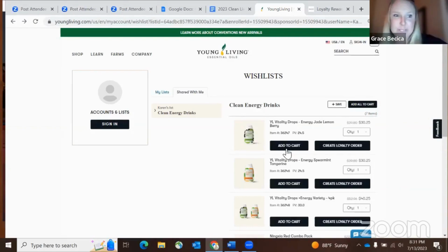Then there's the loyalty rewards order, which is my favorite. I've been doing it this way for, I want to say, over 5 years. It just makes life simpler. It helps me save money, which I'm very grateful for, and it helps with getting free products and a good discount. This is actually how I get my Ningxia, through the loyalty rewards bundle, which is exclusive to those on loyalty rewards.